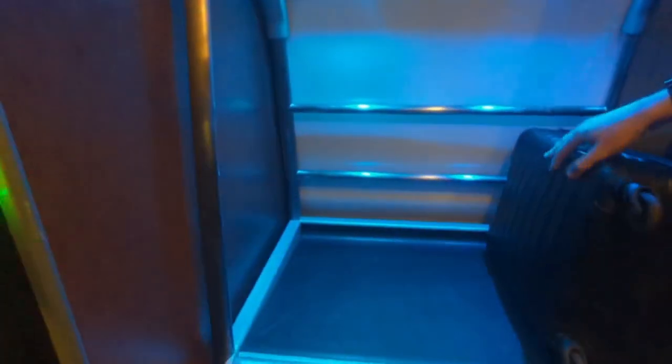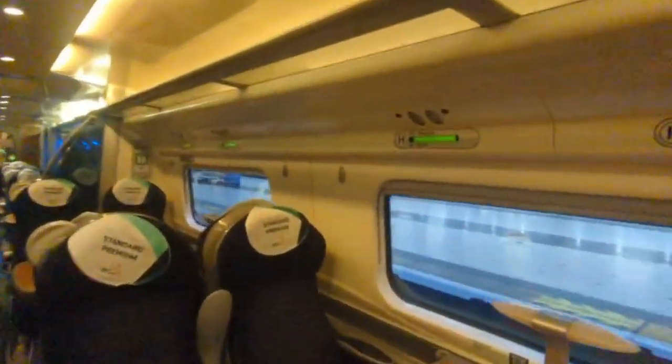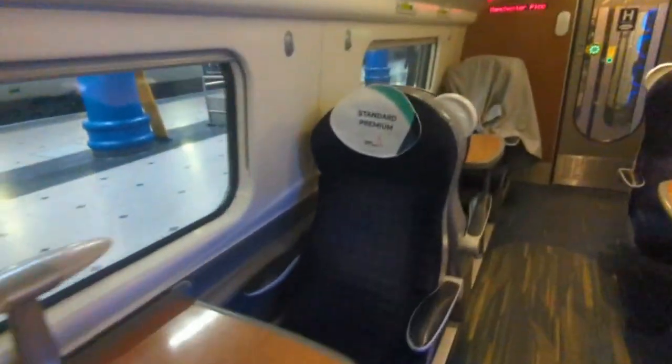Just want to get that screen there. That's right. Automatically closing door, which means the doors are not locked yet. Not long until departure is done.